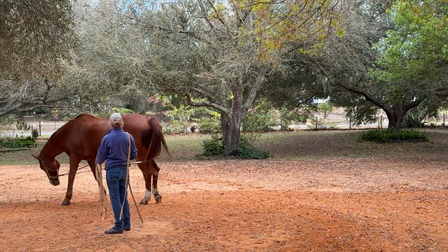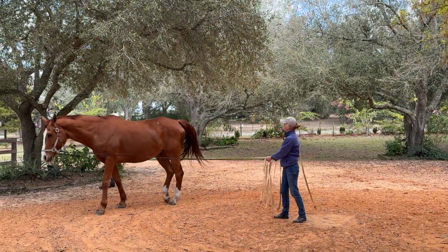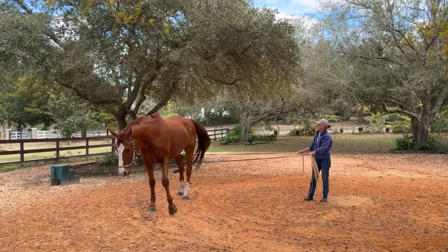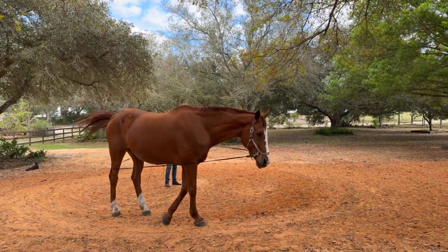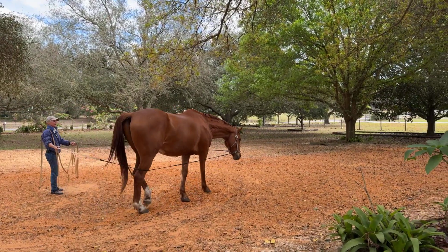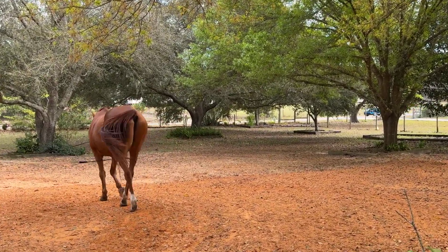So from long and low, we want long and level. And the levelness, like there with his neck, a little bit of extension there, a little bit of shortening and tightening. But the elevation of the long neck from long and low does not require that we use rein resistance. It does not require that we pick up the front end with our hands or use the reins.